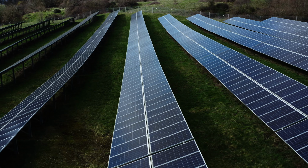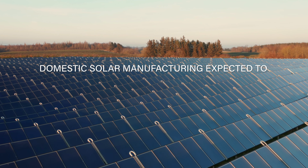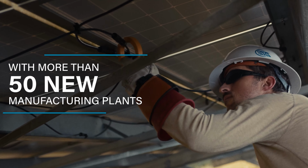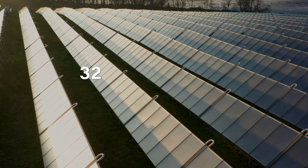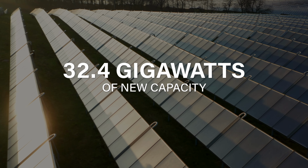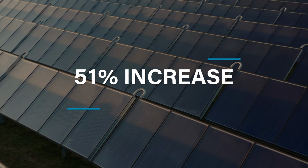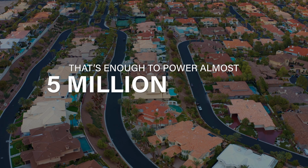The solar industry shows no signs of slowing. Domestic solar manufacturing is expected to more than double in the next 5 years, with more than 50 new manufacturing plants currently under construction. In 2023, 32.4 gigawatts of new capacity were installed in the United States, a 51% increase over 2022. That's enough to power almost 5 million homes a year. With this kind of projected growth, it's clear that now is the time for a solar packaging revolution.